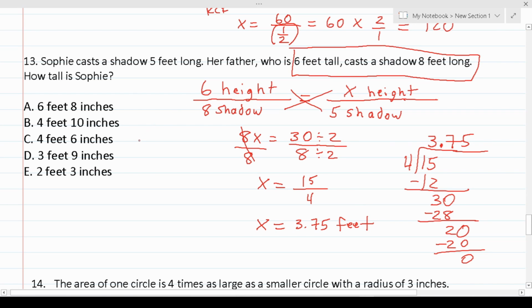Again, if we look at our answer choices, we see that only one of them has 3 feet in it, so we know it's the correct answer.